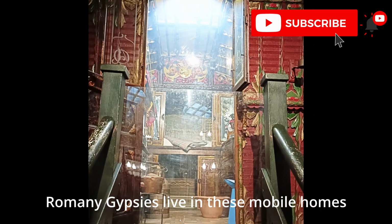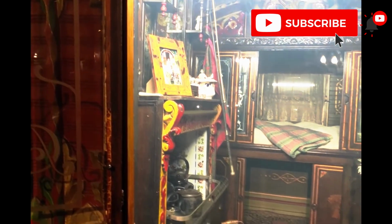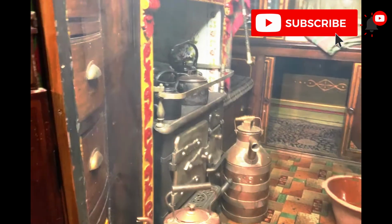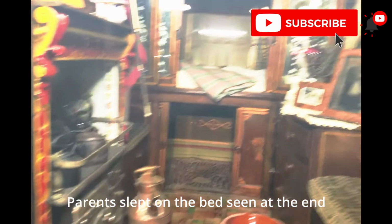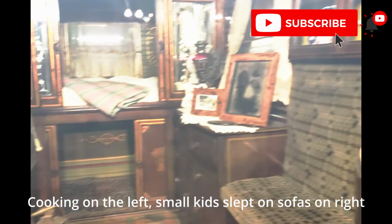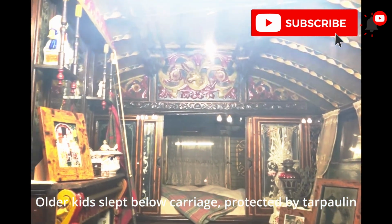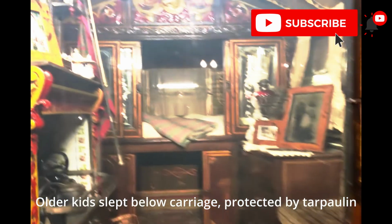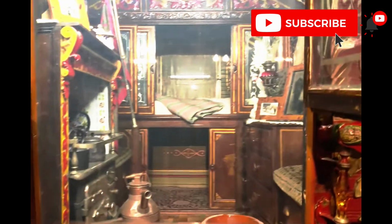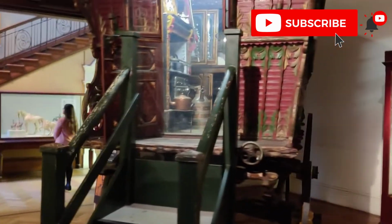The Romanian gypsies used this vardo and lived in them. Very interesting nomadic life. This particular vardo or wagon was used by a family for nearly 20 years. The parents used to sleep on the bed inside, small kids on the sofas inside, and the older children used to sleep below the carriage, only protected by a tarpaulin cover. Overall, it was a hard life. There was no water, no electricity. If they were moving during the rains, the wheels would get stuck in mud, and it was tough.